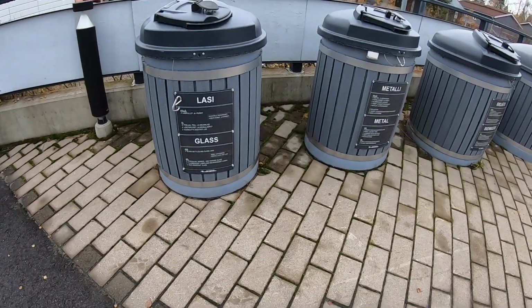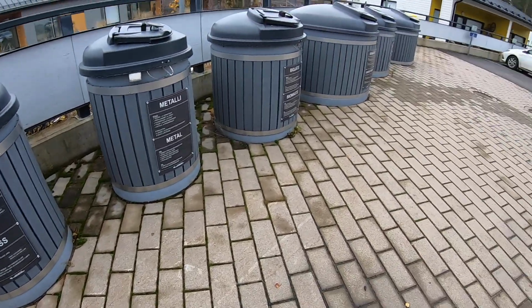So here is another example of the trash house. Basically it doesn't have any house.